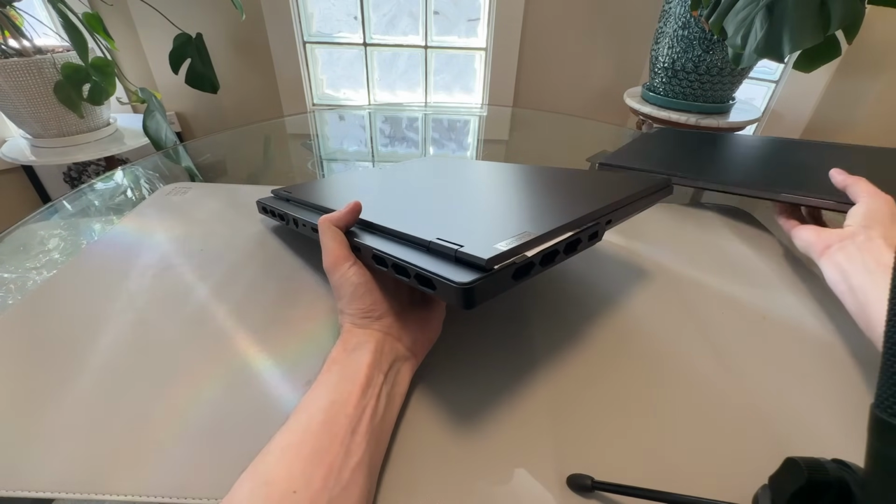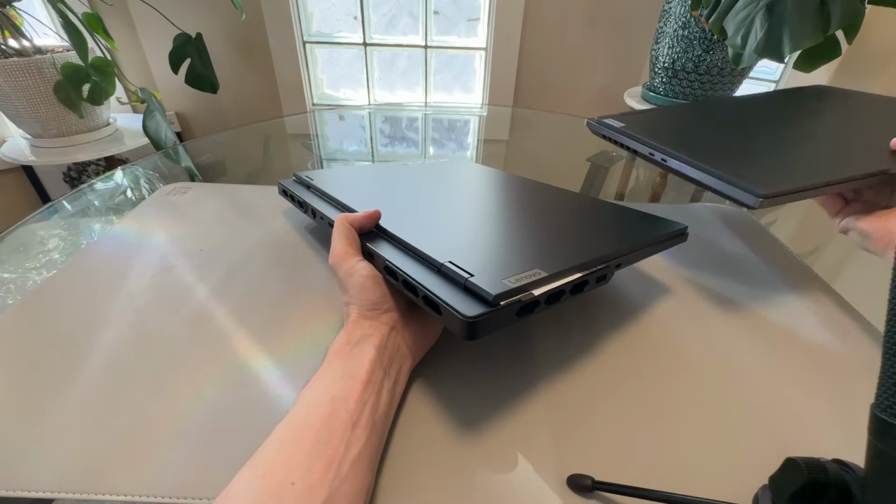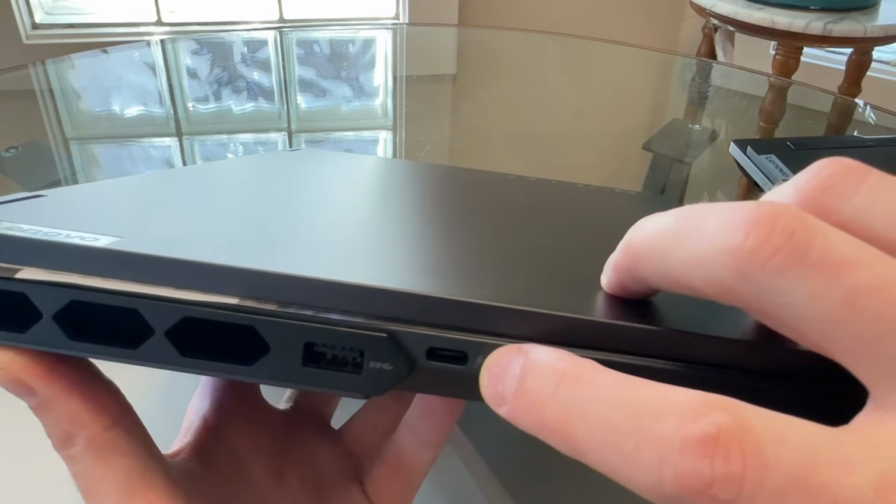I like last year's, just bare metal. Right? They didn't have to add an accent to it. It's just a raw cut metal. So you only get one Thunderbolt this year. That's on this side here. You can see the Thunderbolt symbol.